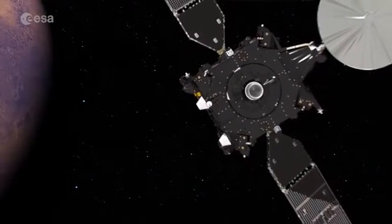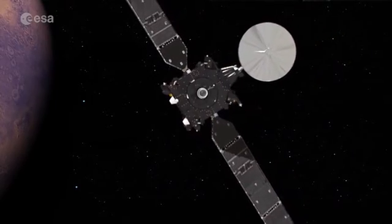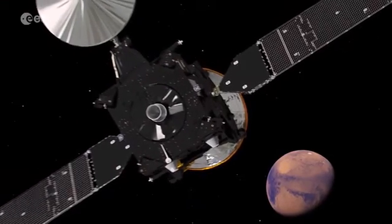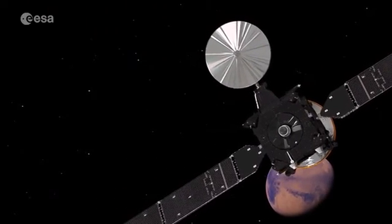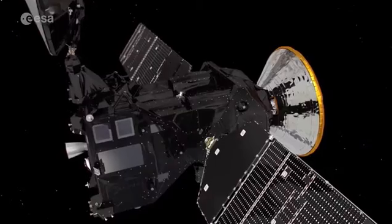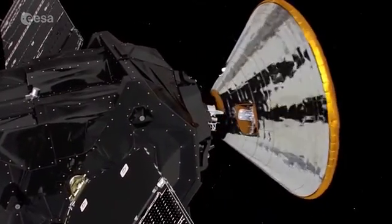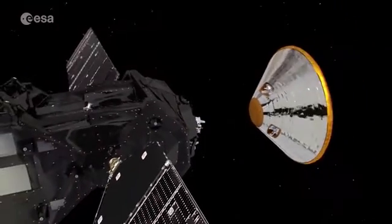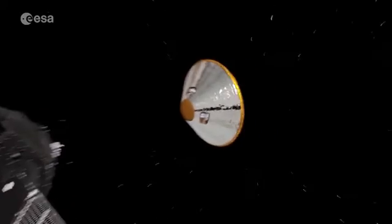ExoMars 2016 is several missions in one. Its orbiter is a science and relay mission, while the lander is a technology demonstrator to test key technologies for future missions to Mars. And 3 days before arriving at Mars on October the 19th, the Trace Gas Orbiter, or TGO, will release its entry, descent and landing demonstrator, Schiaparelli.